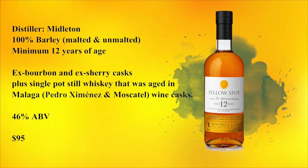Absolutely beautiful nose. But before I get into this, here are my notes. Yellow Spot single pot still Irish whiskey was distilled at Middleton Distillery. It's made from 100% barley, both malted and unmalted. It was aged for 12 years minimum in ex-bourbon and ex-sherry cask, plus made from pot still whiskey that was aged in Malaga, which is Pedro Jimenez and Moscatel grape wine. It's bottled at 46% alcohol by volume and sells in my neighborhood for about $95.